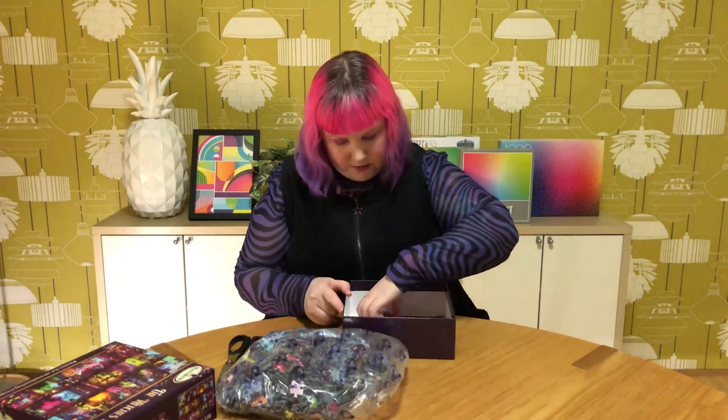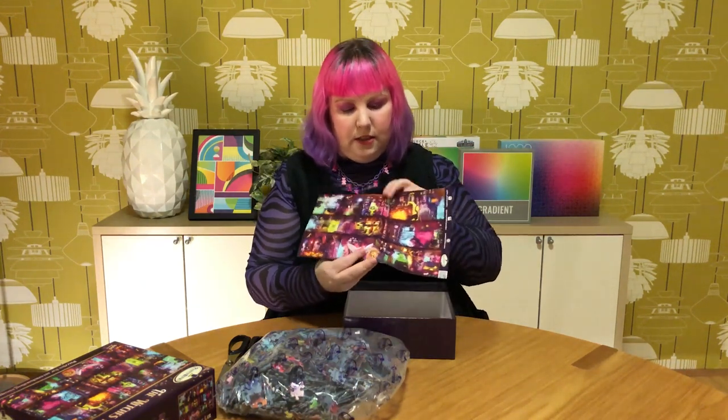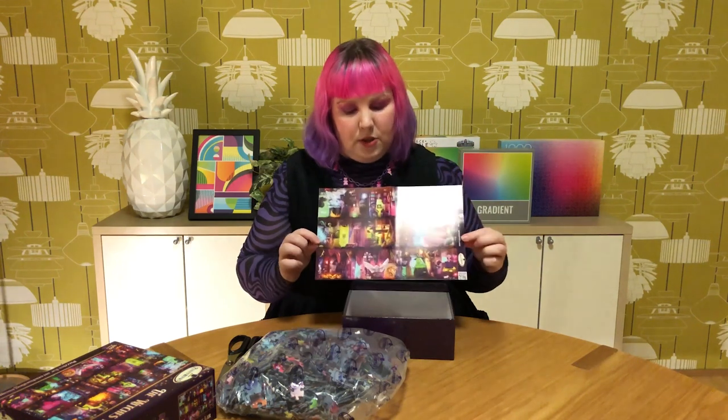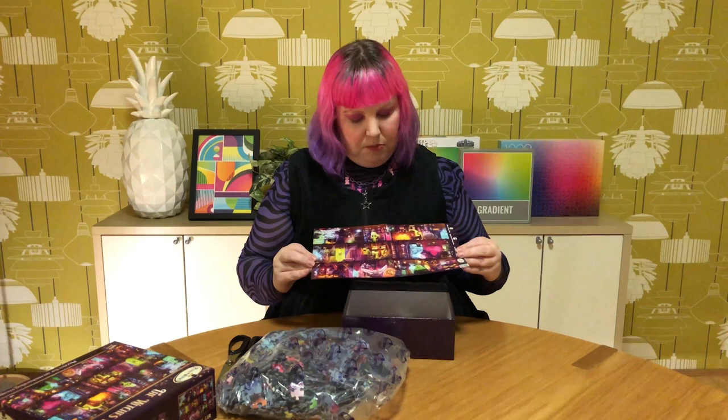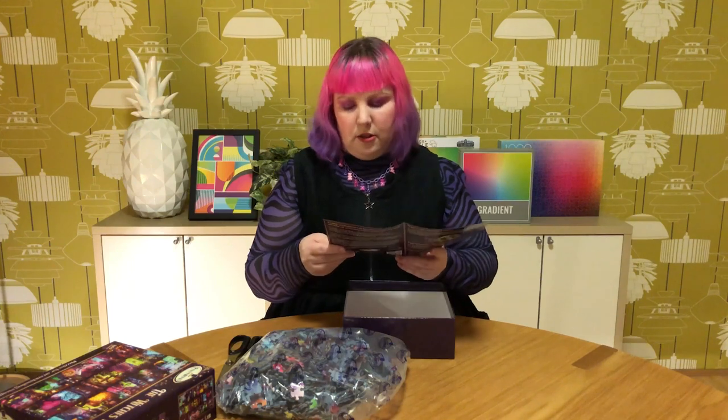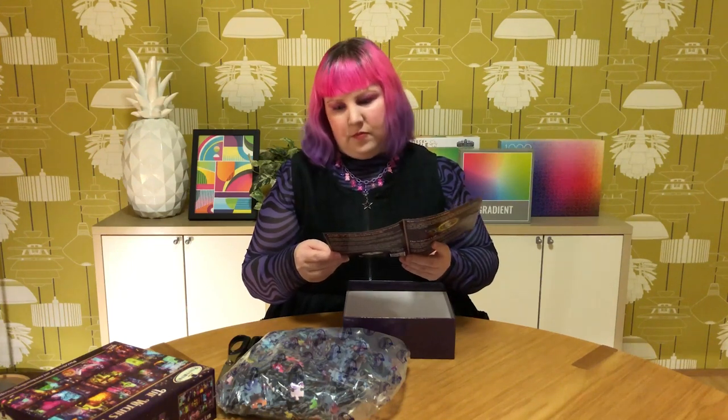And the other thing that comes in here is a leaflet, but one side is a little reference poster of the artwork. So it's not the biggest poster, maybe it could be bigger, but I do feel like I can see the details well enough. They're definitely bigger than on the front of the box, so that's good. It also has more of the social media type things up here.